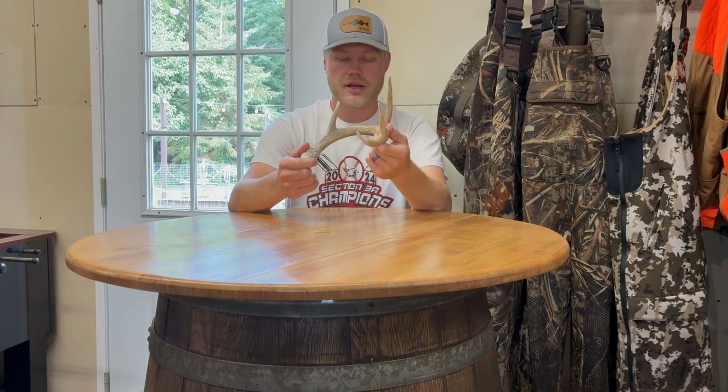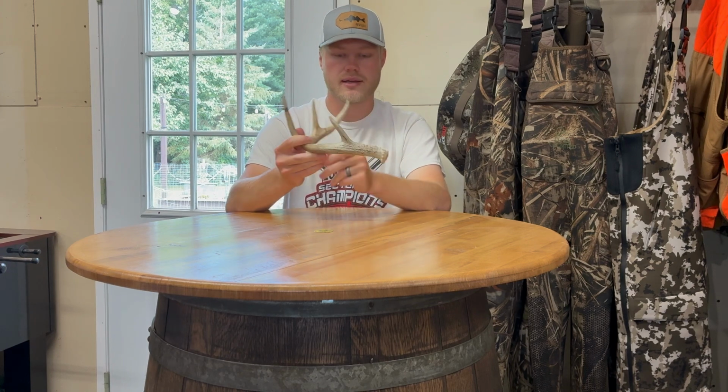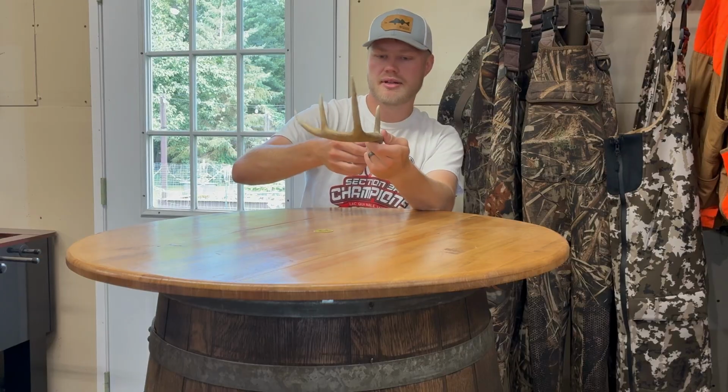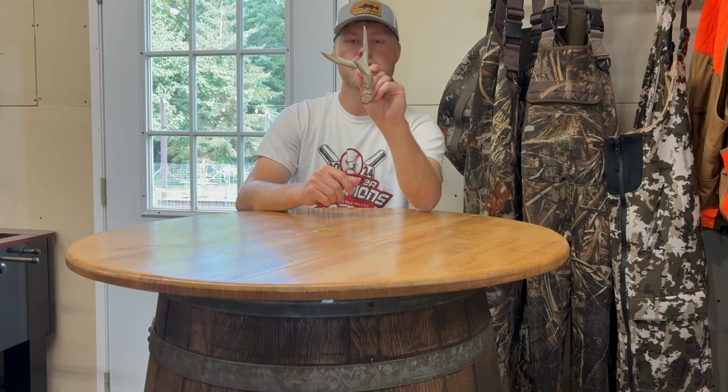And then Caitlin found this one later on that property. I actually basically stepped on this one. I can't believe I missed it. And Caitlin was like, "Did you see that sitting there?" And I'm like, "Nope." So we picked it up. A nice little 4-point there. And my dad found this one on that property as well. He was driving the 4-wheeler and saw it.